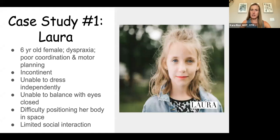Let's look at some case studies of clients I have worked with personally. These are not their names or their pictures, but everything else is true. This is a 6-year-old girl that had dyspraxia, poor coordination, and motor planning. I don't think she actually had a diagnosis. She was incontinent at 6, unable to dress independently, unable to balance with her eyes closed, difficulty positioning her body in space, and limited social interaction.